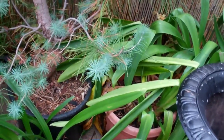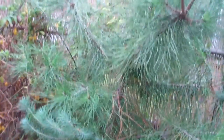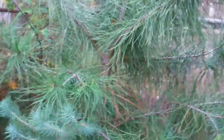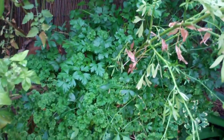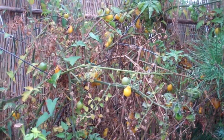Once the first frost comes, I'm going to cut them all back and put them in the house. Our Mediterranean pine tree is going to come in soon. It can only take temperatures down to 26 in a sheltered area. So this guy's going to come in soon. We still got some parsley, which is lovely. I love parsley. I think we're done with our basil. We're done with our tomatoes.